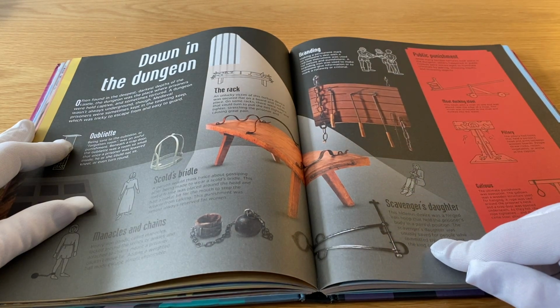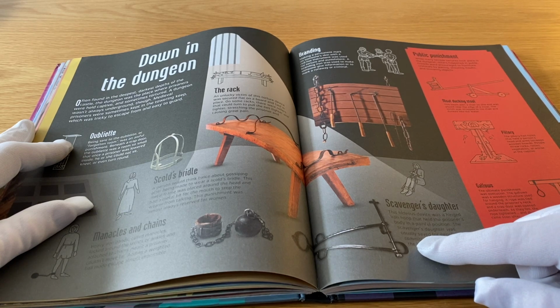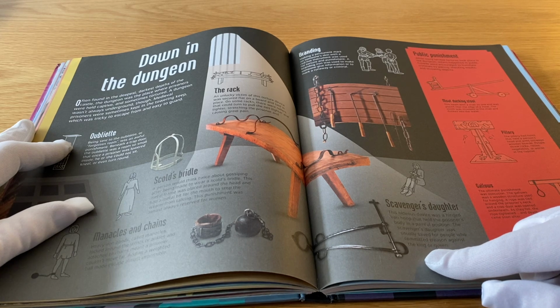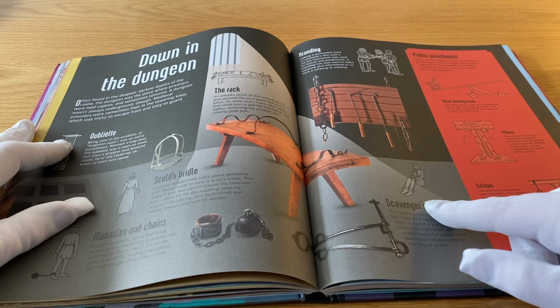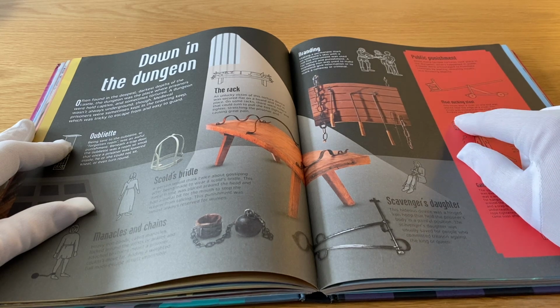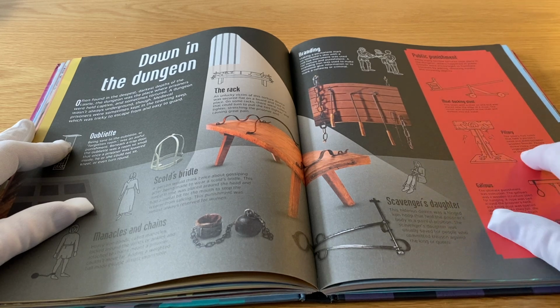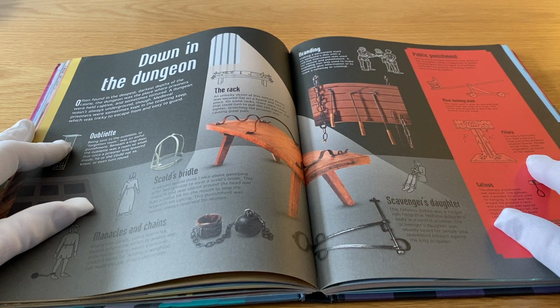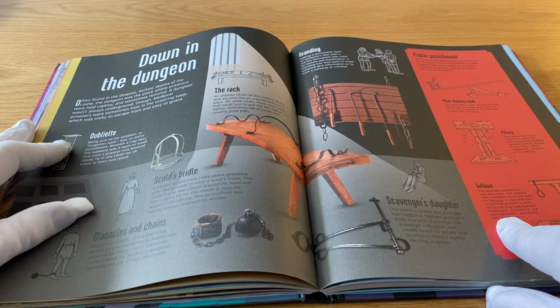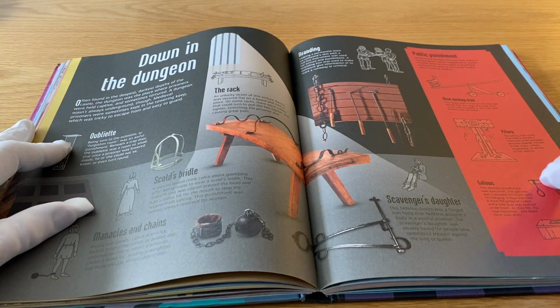Scavenger's Daughter, a hideous device. A hinged iron hoop that held the prisoner's body in a painful position. The Scavenger's Daughter was usually saved for people who committed treason against the king or queen. And public punishments. Moat ducking stool. Dunked into water. A pillory where you would be pelted with rocks, rotten vegetables. Gallows. Obviously the ultimate punishment was execution, a wooden structure used for hanging.